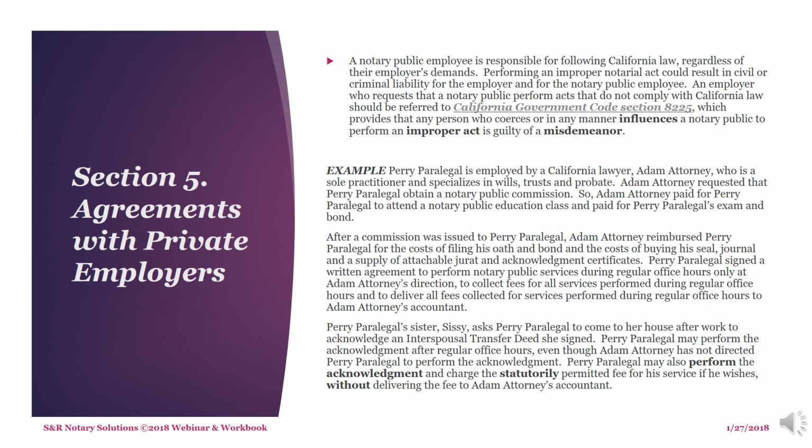Perry Paralegal signed a written agreement to perform notary public services during regular office hours only at Adam Attorney's direction, to collect fees for all services performed during regular office hours, and to deliver all fees collected for services performed during regular office hours to Adam Attorney's accountant.